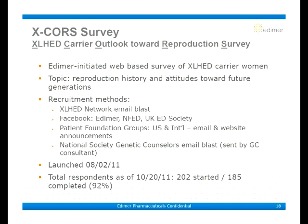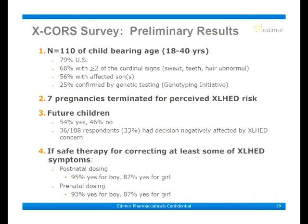It was launched shortly after the summer conference this past summer, and in less than 3 months, we have nearly 200 respondents, women who've completed the survey. And on slide 19, I give you some of the results, particularly for the women of childbearing age. We have 110 that have responded. The survey is in English only at this point, so it's no surprise that nearly 80% are from the U.S.